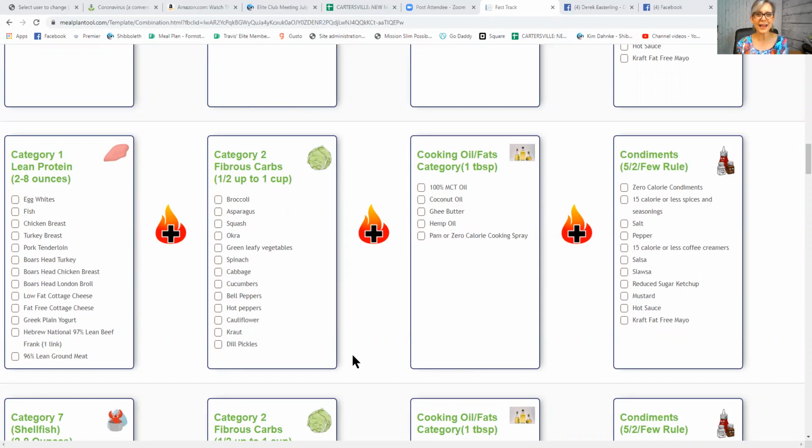This is kind of like where it's a hallelujah moment, all right? Your category 2 can go with everything. And I'm only going to read off the ones right now that are vegetable type things because those are the most important category 2s. But one reason that this program is so sustainable and practical and fun is the fact that we have breads in category 2. This is where everybody gets real excited.